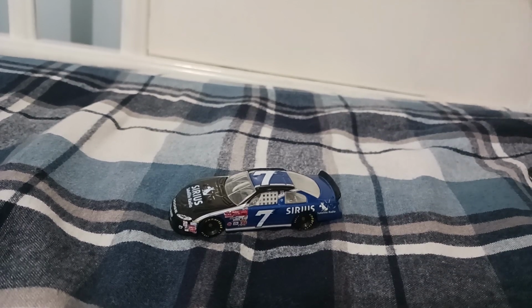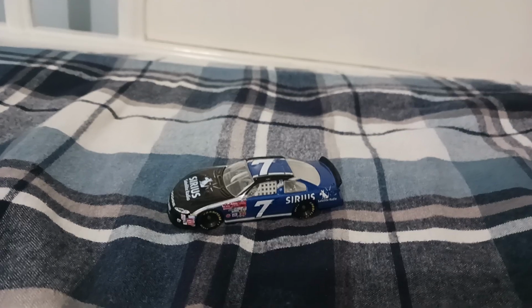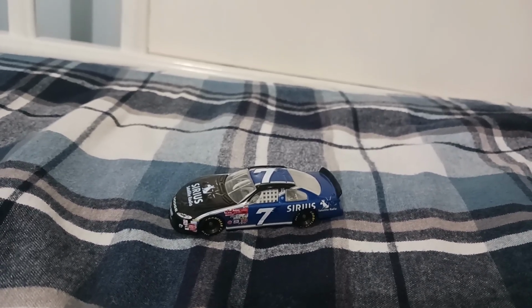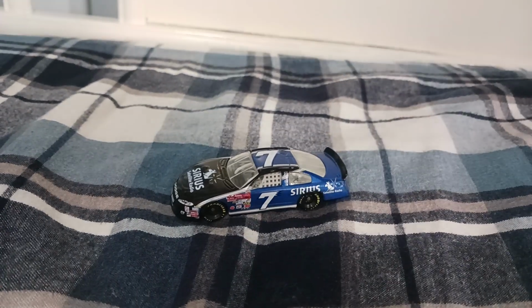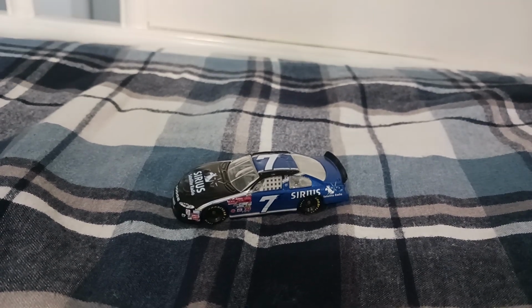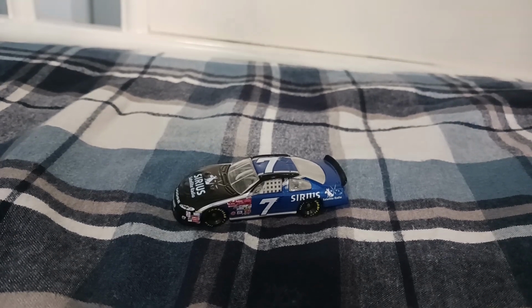As I'm going to put away the Aric Almirola car back into its original spot. The only reason why I really took this car out of the box is because I knew this car is not rare. Actually, it probably is rare, I take that back, but it's not going to be like a Dale Earnhardt or Jeff Gordon or Jimmy Johnson. And I'm keeping it to myself.